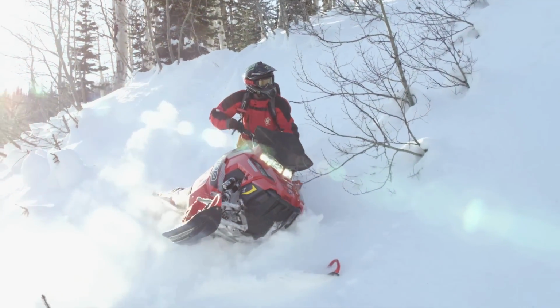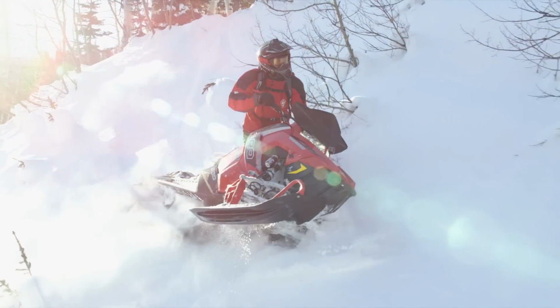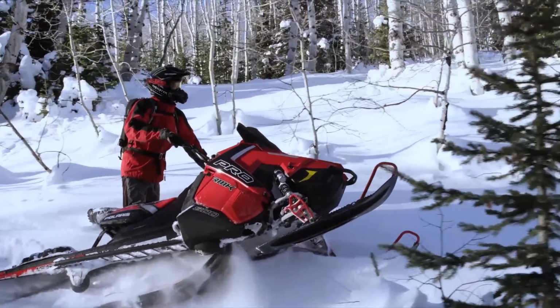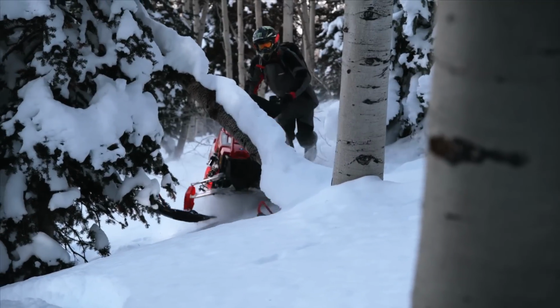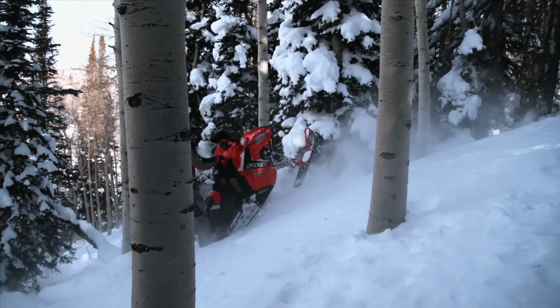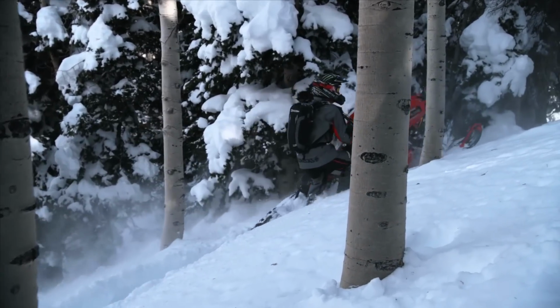I think a lot of people envision this snowmobile as sort of an Axis front end with a long track, when in reality it's over 90% reconfigured. So we can start at the front end. We've got new forged aluminum A-arms. The Axis structure, the whole thing, has been raised up and out of the snow 1 3/8 inches.